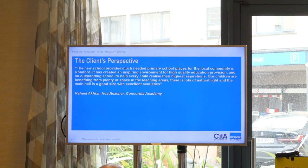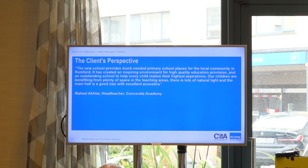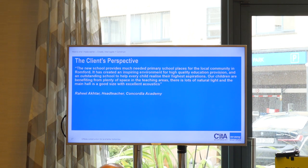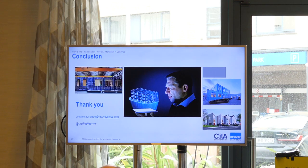And that's just the client's perspective, the head teacher from Concordia Academy, praising the quality of the spaces. And even after we've handed over now, he allows us to bring in potential clients to see the school and understand the spaces. And I think we've had a few from the department here in Ireland over to look at the school. And I suppose that's me.